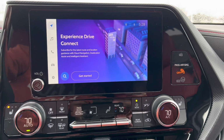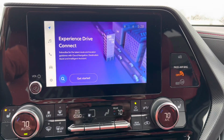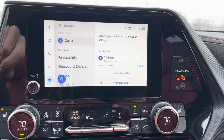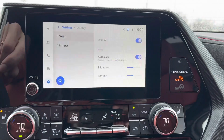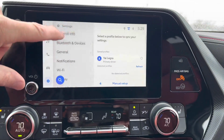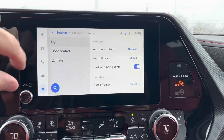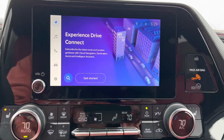Infotainment system, we have Toyota's 8-inch multimedia infotainment system with nav. We got music, you got your phone you can Bluetooth, you got your vehicle settings you can go into. Down below where you can get your Wi-Fi hotspot, you can modify your display, check out your cameras, Bluetooth your phone. We have Apple CarPlay and Android Auto compatibility in this system. We can customize our vehicle settings, go into lights, see how you want all that set. So we're all set there.